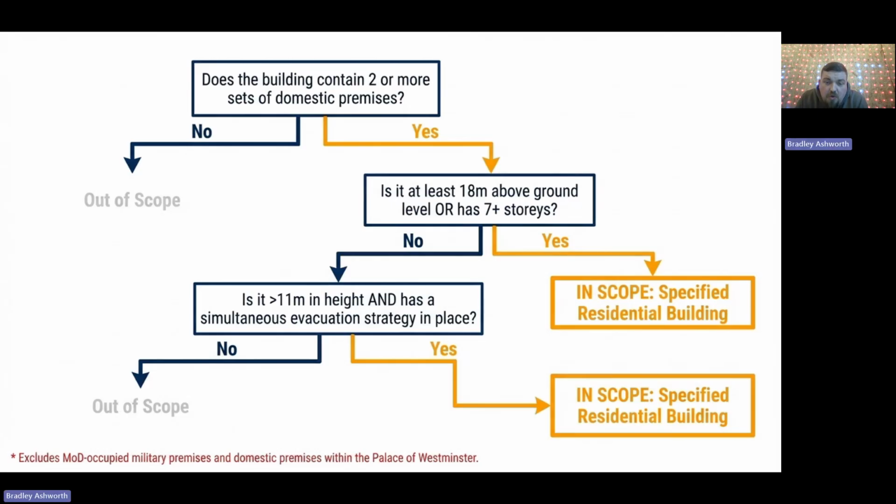If a building is under 18 meters or 7 storeys, we then check whether it's at least 11 meters high. If it's 11 meters in height and it's on a simultaneous evacuation, then that brings that building into scope. If it's 11 meters in height and less than 18 meters on simultaneous, the building is within scope. However, if it's on stay put, then it's no longer within scope.